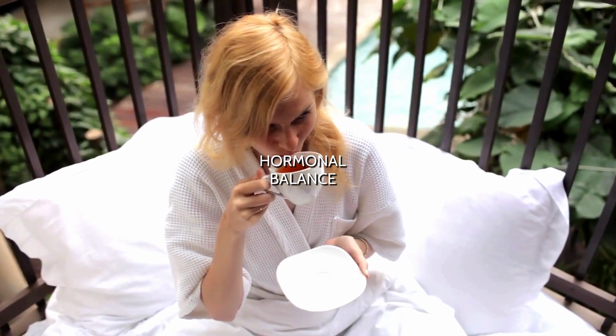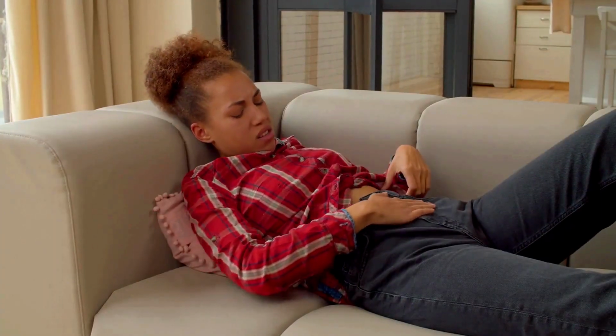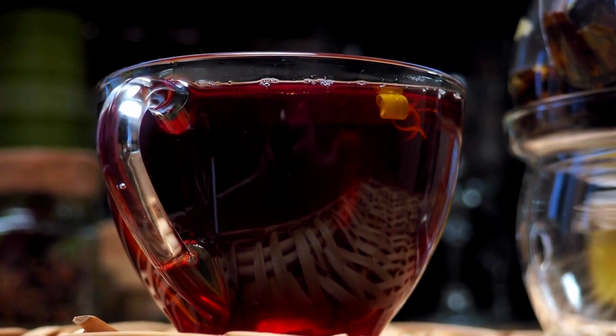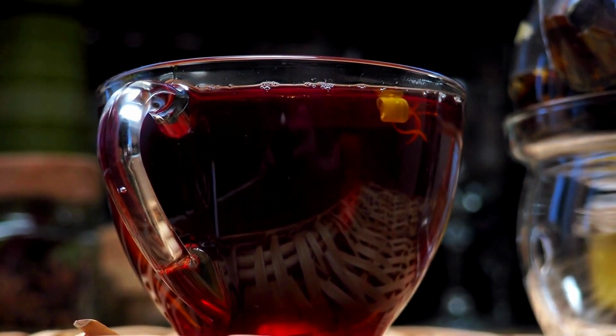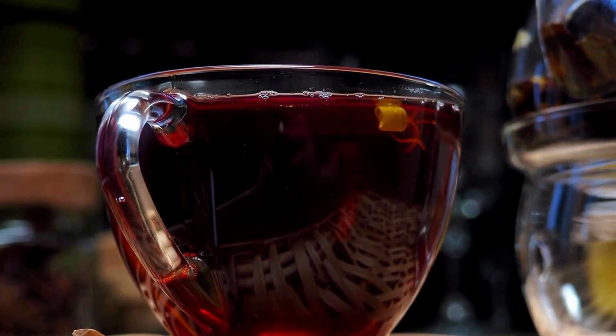Hormonal balance. It is believed to support hormonal balance in women. Hormonal imbalances can contribute to menstrual pain and irregularities. By promoting hormonal equilibrium, marigold tea may help regulate the menstrual cycle and reduce the severity of cramps.